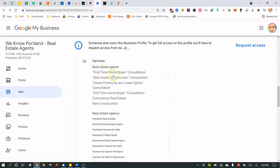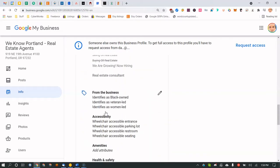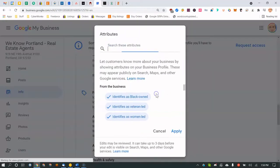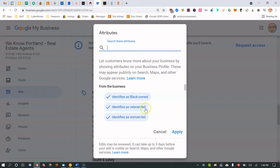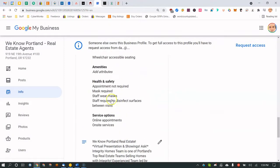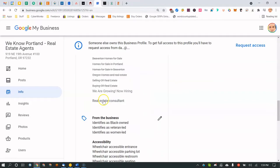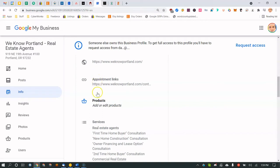But what you want to do is have your services in your business description as well, right? I would put any attributes like black owned, veteran led. First of all, are all these true? Are you black owned? Are you veteran led, et cetera? Attributes aren't as important as the services and any products you have. And you don't have products, and that makes sense.